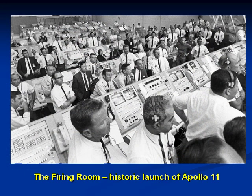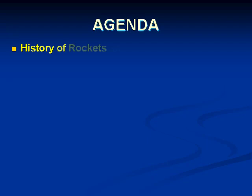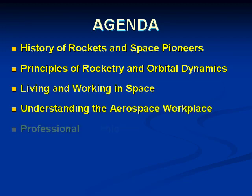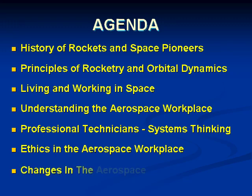Let's get to the information you want to prepare yourself for the Space Tech certification exam. Let's start by looking at some key aspects of the aerospace workplace, beginning with a brief history and moving briskly through the topics shown on this chart. We'll review the basic theory of what makes rockets work, look at some families of modern rockets from the 60s till today, study orbital dynamics and why there are launch windows that determine when we must launch and how we must fly to reach targets in space.